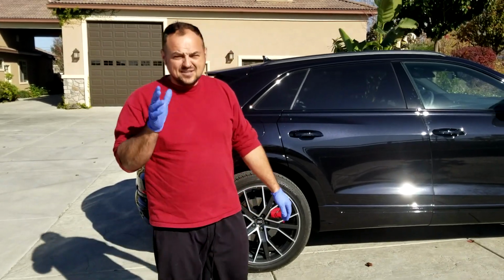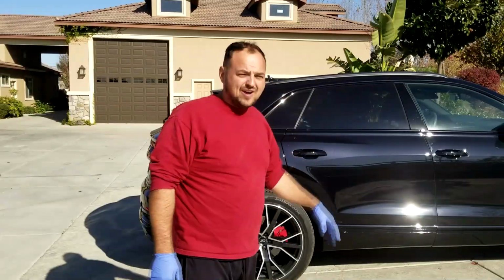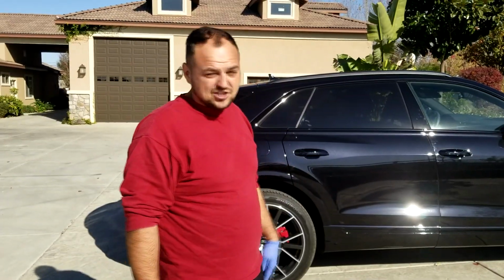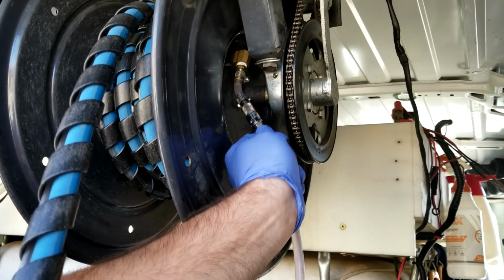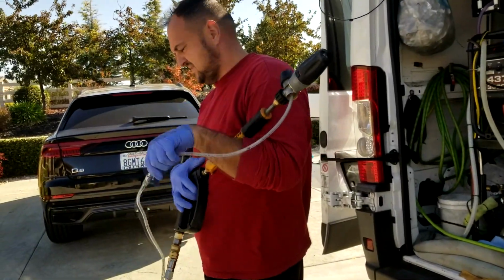Beautiful ride. Other problems that you run into when it's windy, a whole bunch of dust that you guys saw on the pickup truck. You don't fight it. You just wash it, rinse it off. We'll have to touch up everything at the end. Let's go ahead and wash it, go into the interior, and show you why you do wash maintenance service.